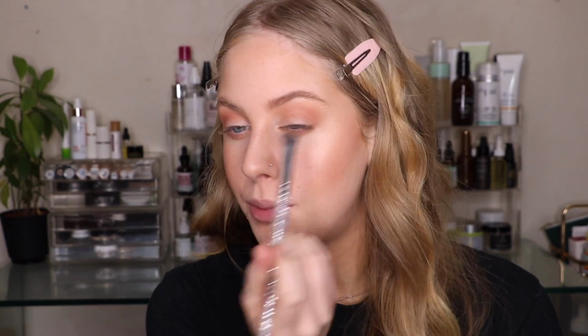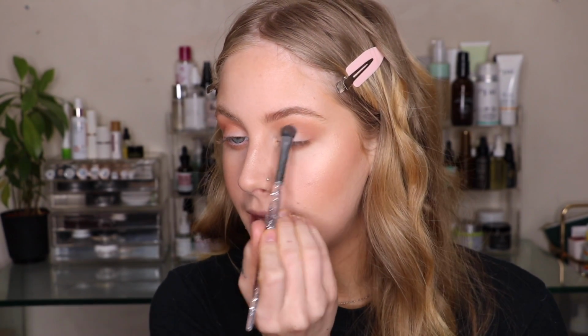So after I blend out my crease, I like to go in with a matte light color. I usually use this matte white from the Organic Skin Co. Or if you have darker skin, just use a more peachy tone, a lighter tone. I feel like white works on me because I am pretty fair, but if you're darker, it might be a little stark. But I just like to do a matte white, and I'll just put it right on my lid.